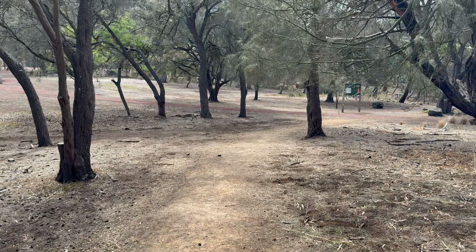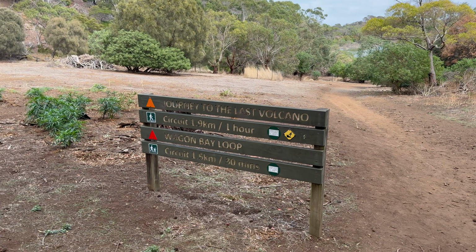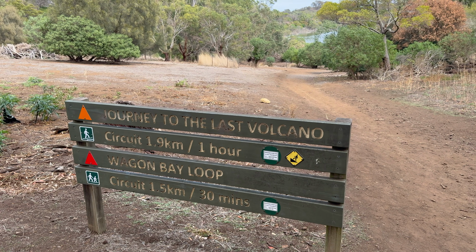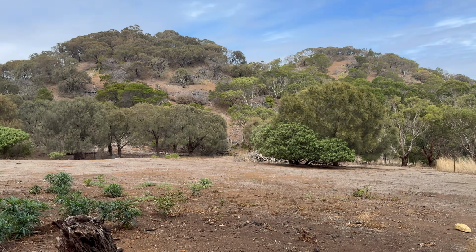There's some emus knocking around here. If I can get a shot on one, I will. Okay. I'm not sure which one of those I'm following, if any. I'm heading towards the Journey to the Last Volcano. Sounds very impressive.